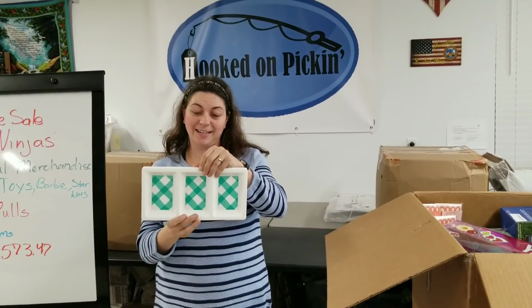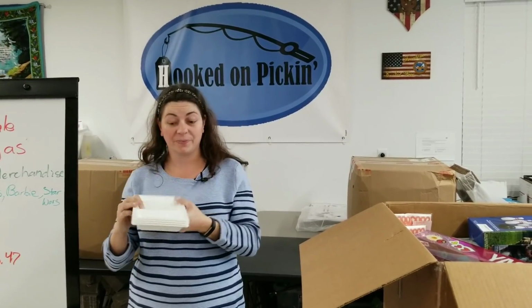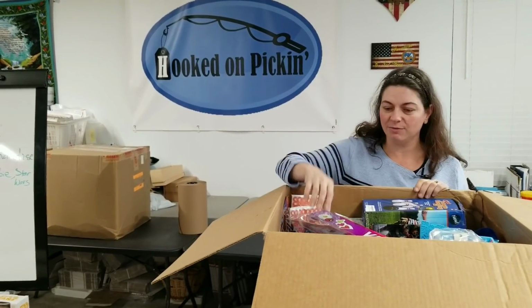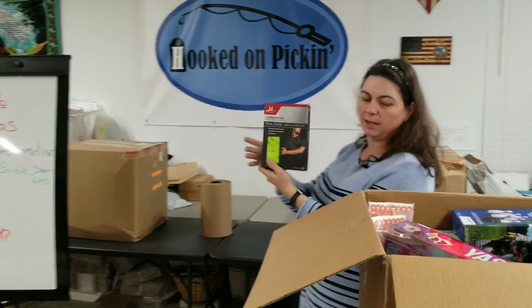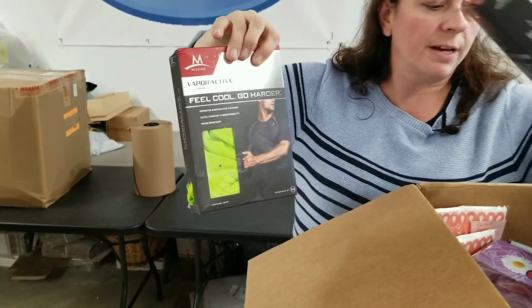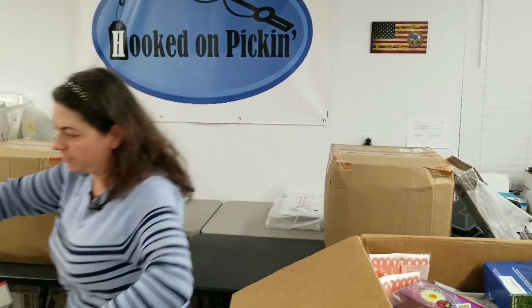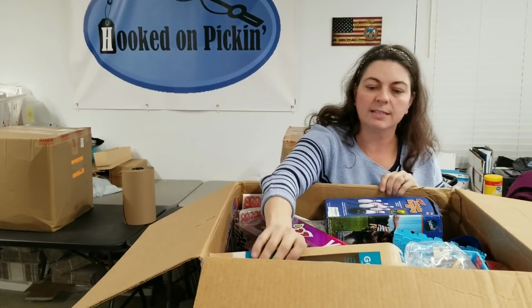Originally $3.99. Oh, these are from CVS. Oh, okay. Yeah, I've not gotten anything from CVS before. I wonder if this is all from CVS. I don't know. Mission Vapor Active performance shirt. There's a green one. I've got a black one and another green one. These usually sell for pretty good. So, and like I said, watch that second video. We're going to list everything and see how much they sell for.